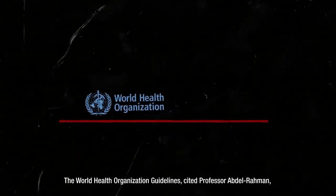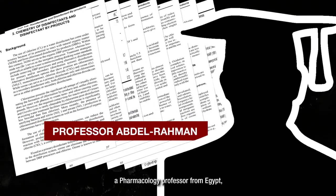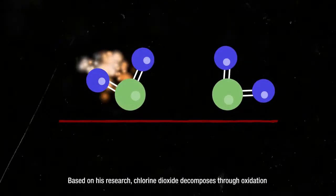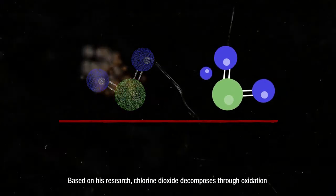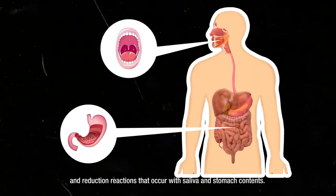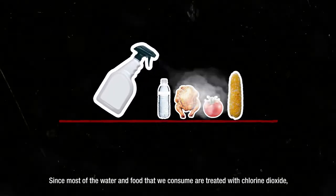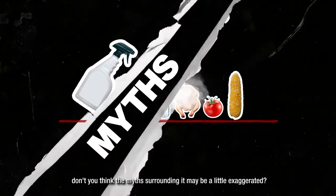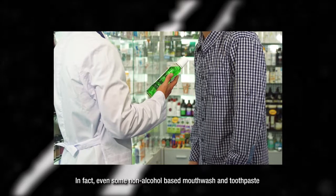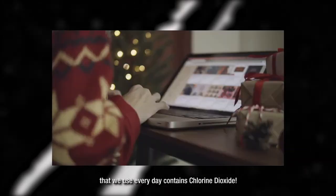The World Health Organization guidelines cited Professor Abdel Rahman, a pharmacology professor from Egypt, on his research about chlorine dioxide. Based on this research, chlorine dioxide decomposes through oxidation and reduction reactions that occur with saliva and stomach contents. Since most of the water and food that we consume are treated with chlorine dioxide, don't you think the myths surrounding it may be a little exaggerated? In fact, even some non-alcohol based mouthwash and toothpaste that we use every day contains chlorine dioxide.